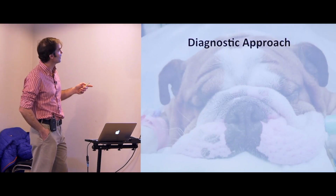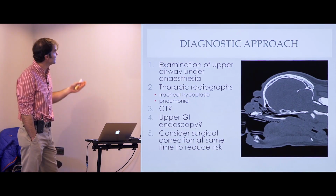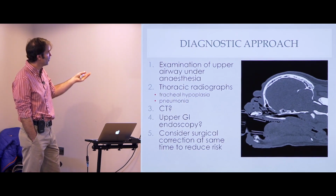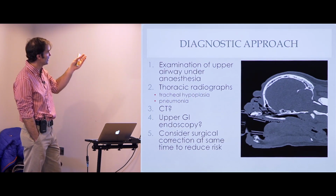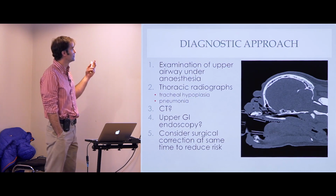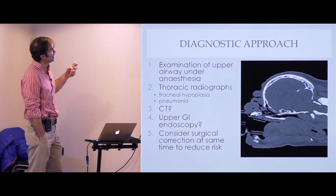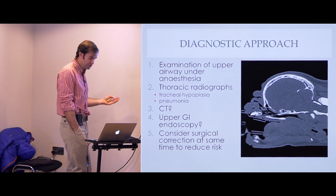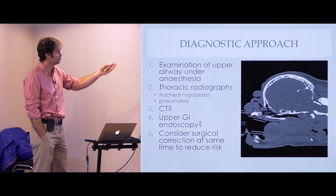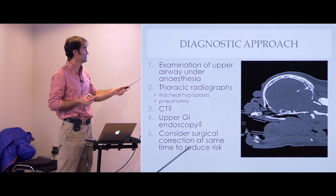So, diagnostic approach. What you need to do basically with these brachycephalics is an examination of the upper airways. You look at the pharynx and the larynx. You tend to do some chest x-rays, looking for tracheal hypoplasia and to see if there's any pneumonia. Some people now routinely do CTs of the head to look at what's going on with the nasal passage.